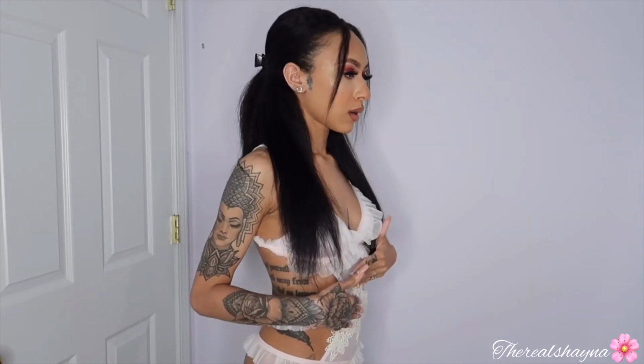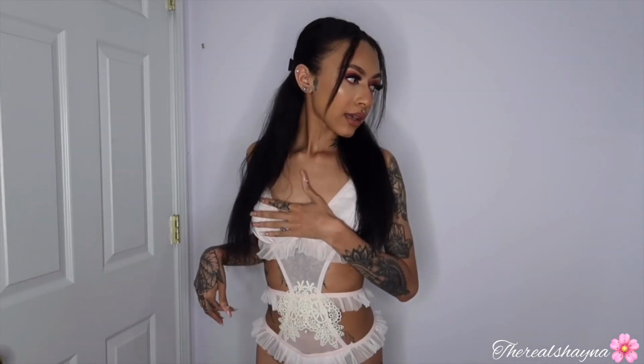This is a little see-through, not really. The front has this design right here, and it kind of looks like a little tutu. The back is a thong, so I'm not gonna turn around, but yeah, it's a pretty cute piece.